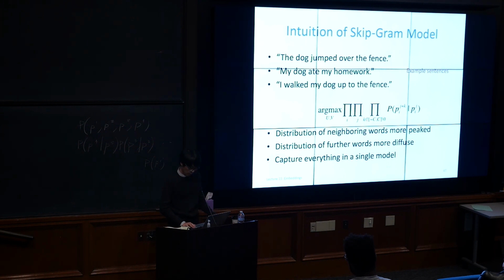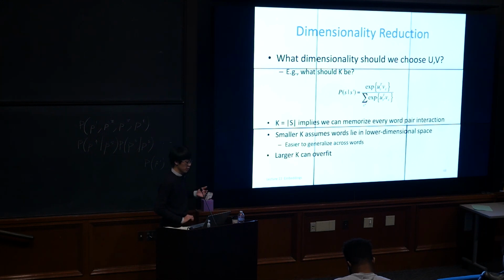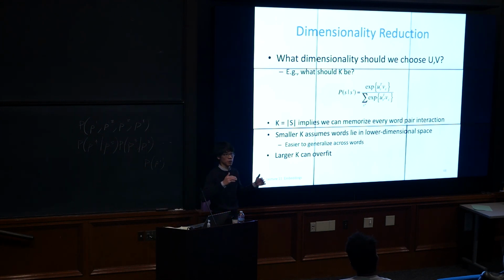Okay. Any questions about skip-gram? All right. So again, it's interesting because the task itself doesn't do anything for us, but it's designed in such a way that the model can learn the best embedding it can. All right, so far we've been talking about these embeddings, but we haven't actually talked about the dimension to which we're reducing, right? So what should k be? What should the size of this lower dimension be?